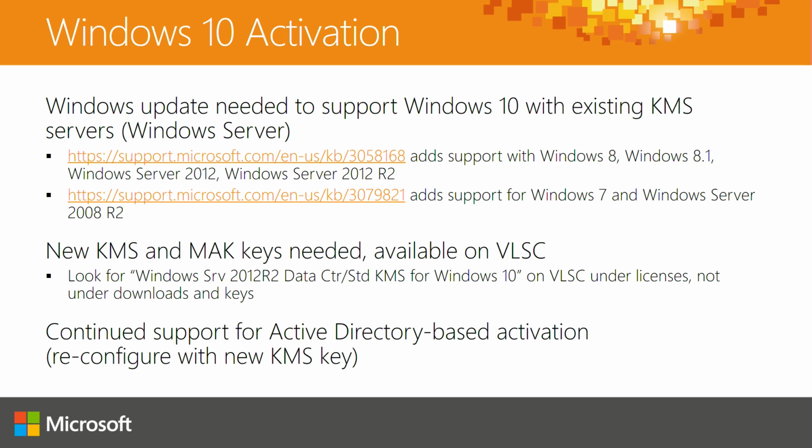You can also use Active Directory-based activation, no big deal there. Same basic process. You need to install the hotfix on the machine that you're using to do the Active Directory-based activation. You walk through the wizard, putting in the new KMS key, and that stores a blob in Active Directory that can be used to activate all domain joined systems. So in that case, you don't even need KMS servers. You can activate them using AD.